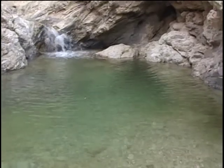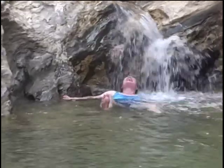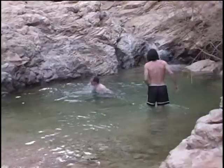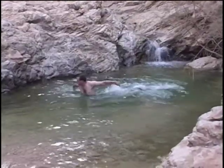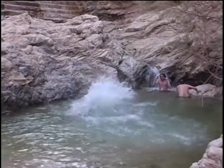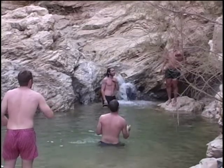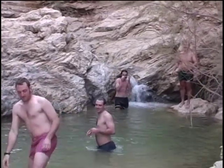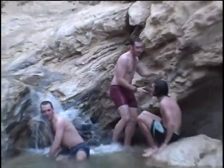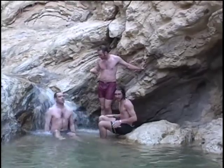And this is the pool that's about halfway up. What's that? Yes, Dad jumped in with his wallet. Those are my 3 nephews.